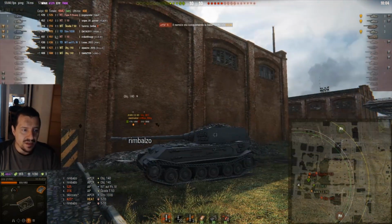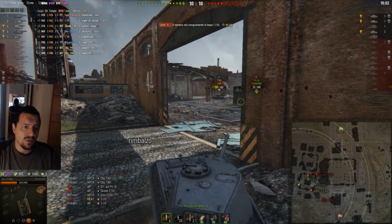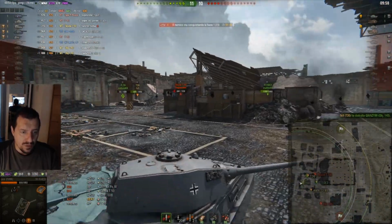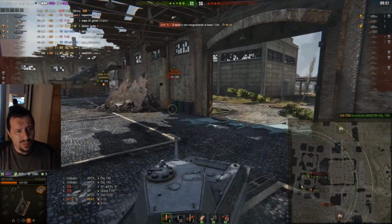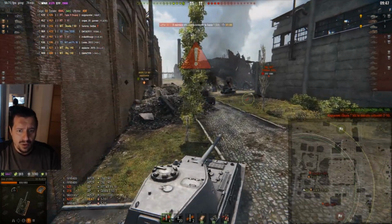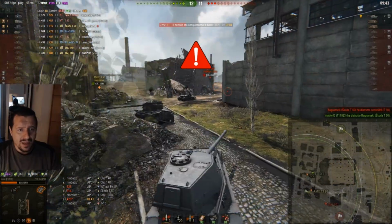Those guys are underestimating the 270 armor thickness of the front. When you angle the front, if you succeeded in hiding your sight, the frontal armor of this tank is not bad at all. It's very usable. Yeah, I like the armor of this tank and the gun too.